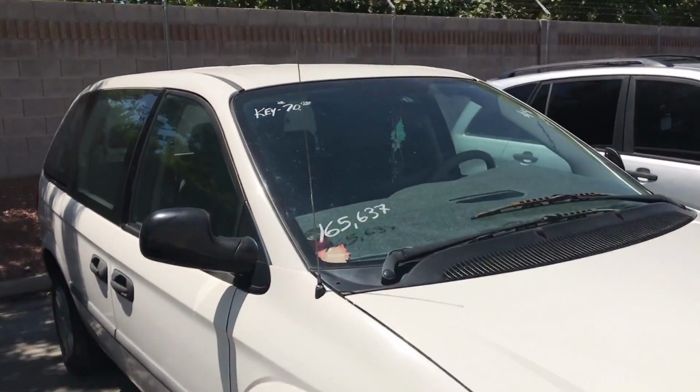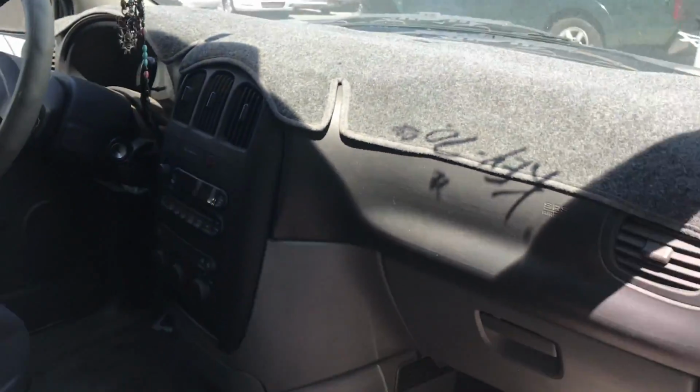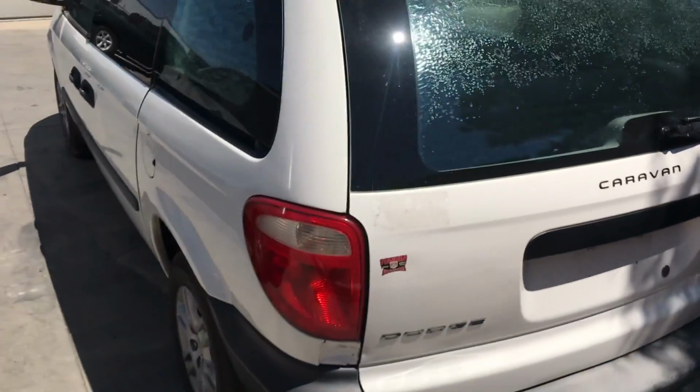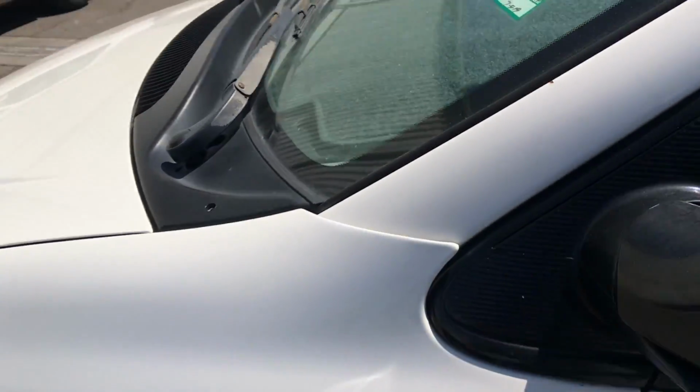They have a van here, 165,000 miles. Really clean on the inside. I'm sure this thing will go for pretty cheap. Yeah, it's pretty clean on the inside. You got the airbox there. Need some hubcaps of some sort. Nothing too crazy along the backside. All around great little van.